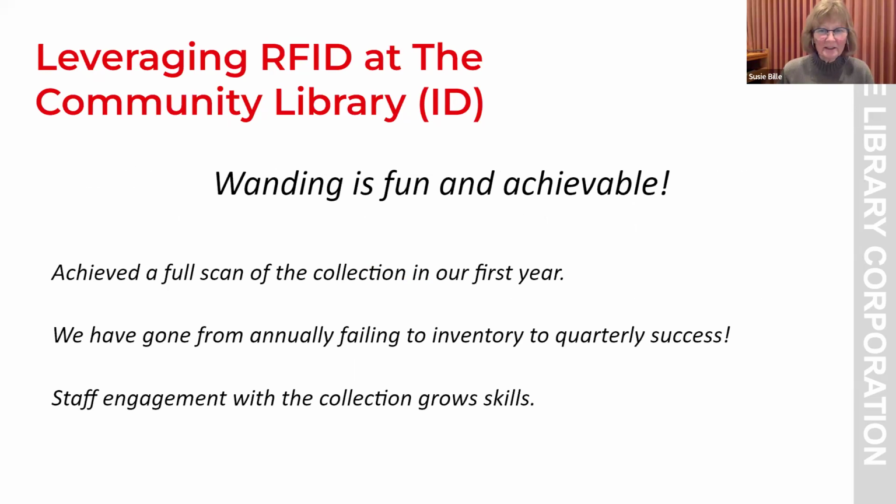Well, you forgot your wanding is fun slide. Wanding is fun. I find it actually fun. Everybody loves to wand. That's one of the things that I've seen. Everybody wants to use it. Everybody loves it, and they all want to go out there. And we only have one wand, so everybody wants it, and that's probably a good thing.